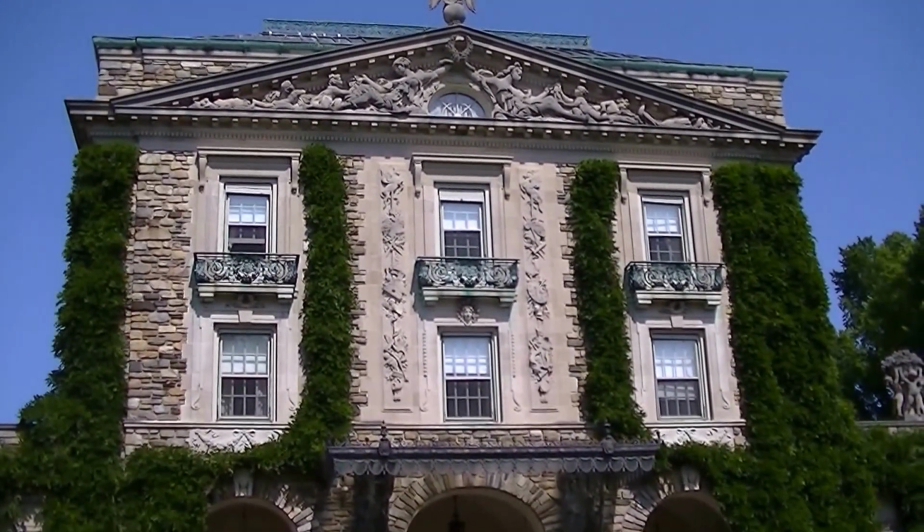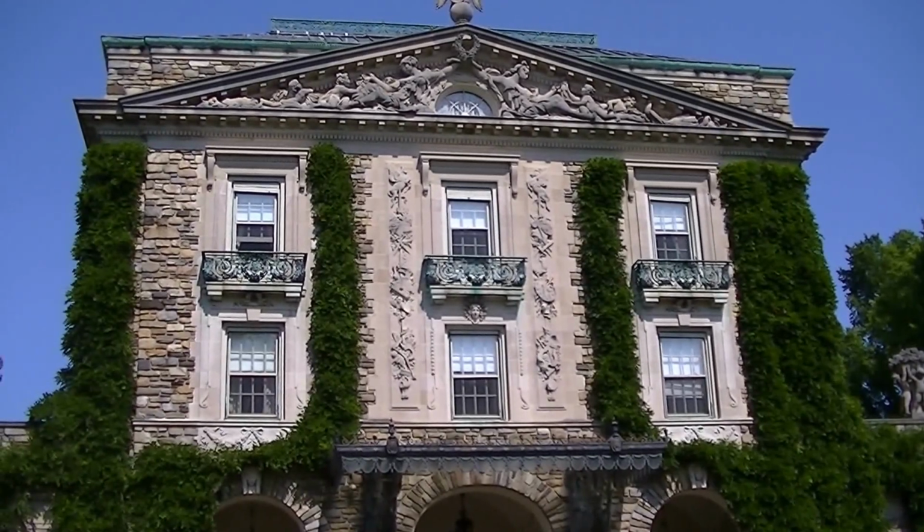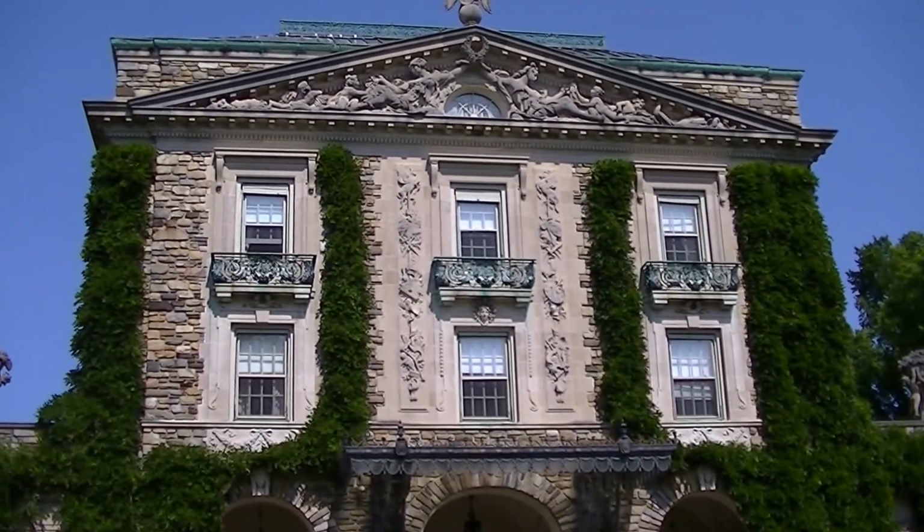Happy is still very much alive. She was much younger than the governor. She lives on the estate. Every now and again, she's sighted in the garden. She's about 88 now.